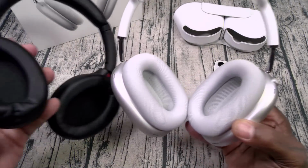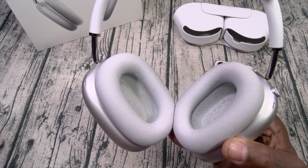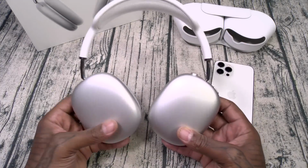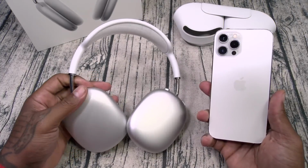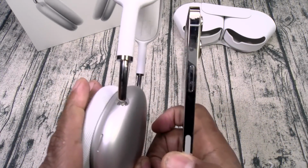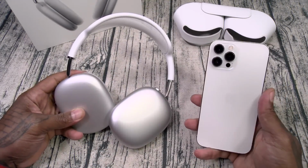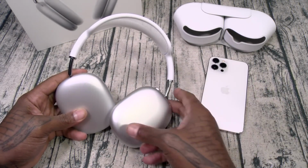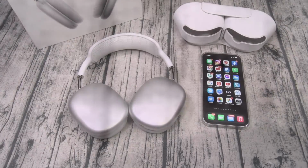And just for comparison, look at the difference from the Sony ear cups and these. Again, premium materials. Now, just in case you want to color match, here's the silver iPhone. Look at the sides. All right, stainless steel. Silver and silver. All right, you go up at Starbucks, you got your silver headphones, your silver iPhone, you get a silver Apple Watch and a silver MacBook, you're gonna look like a boss. Let's keep it moving.